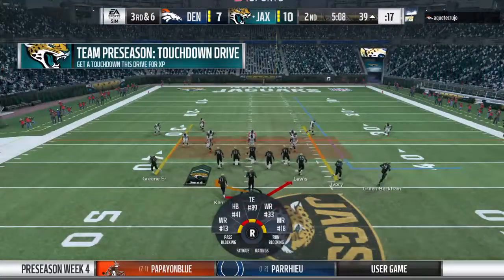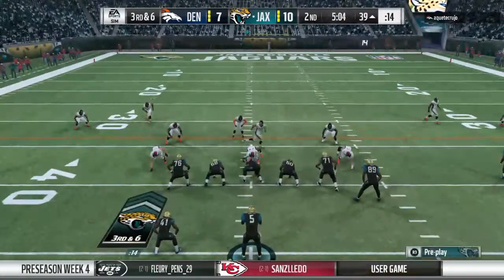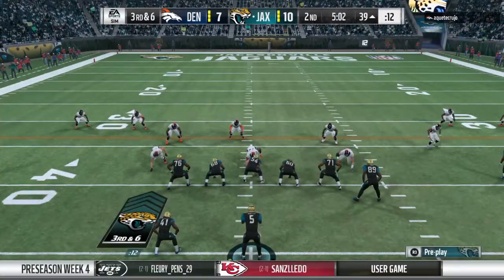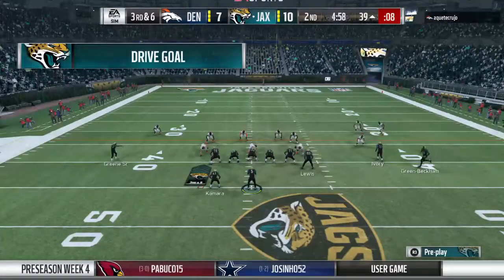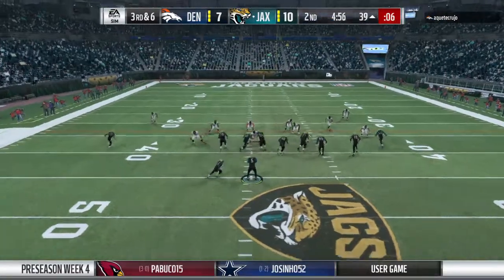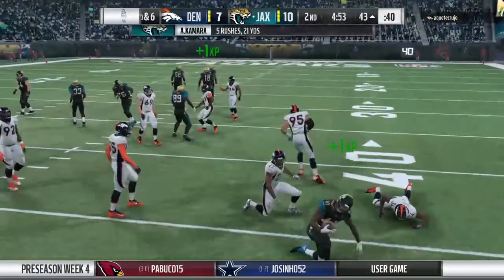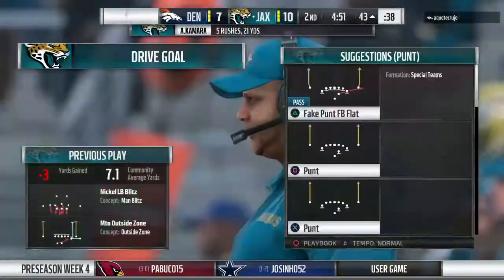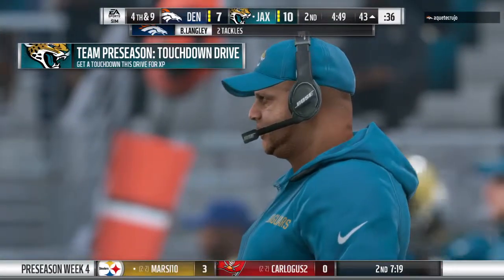The Jaguars on 3rd down. They've hit 2 for 4 thus far. This will be 3rd and 6. They run it again with Kamara. And this time he's going backwards. So after the no gain on the last attempt, here they get him behind the line.